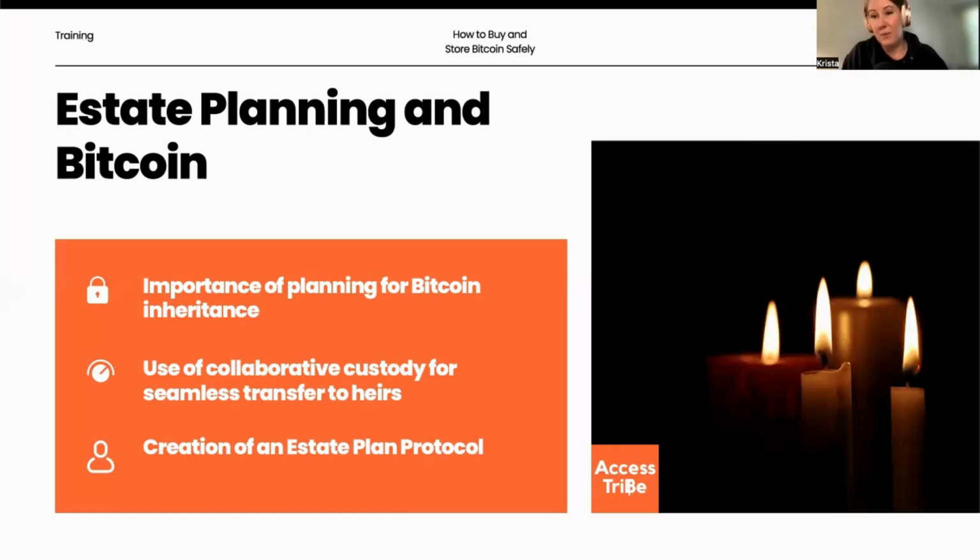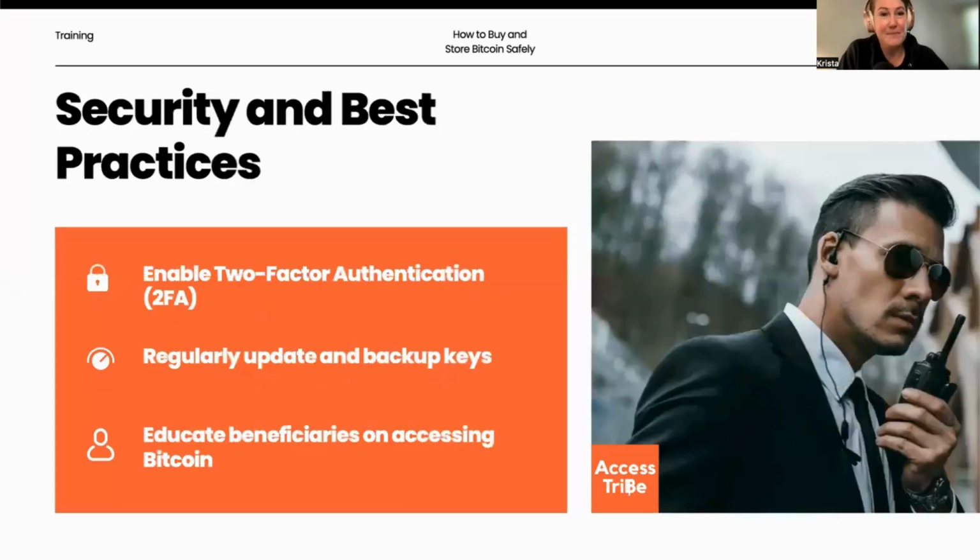And in the event that you pass away, somebody can access the Bitcoin and be able to benefit from the appreciation and value, hopefully, of your Bitcoin.